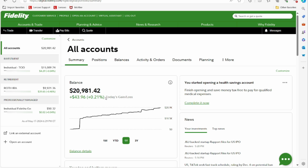I received 3 dividend payments this past week, including Colgate-Palmolive, O, and Procter & Gamble. I'll cover more of those when we get to the spreadsheet.